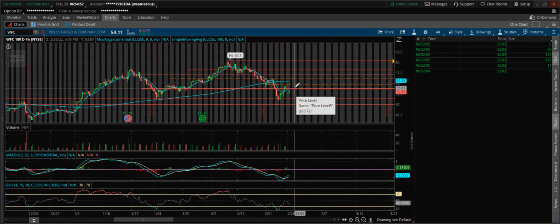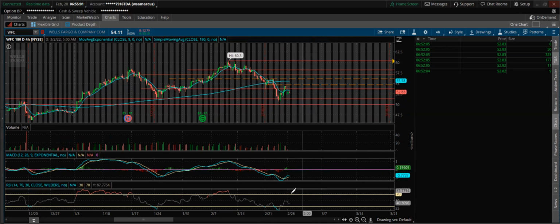So above 53.80, we could possibly go to 54.66. To the downside, probably wouldn't really trust it too much, but anything's possible in this market. 52.44 down towards 51.20. So I think that's going to be it.